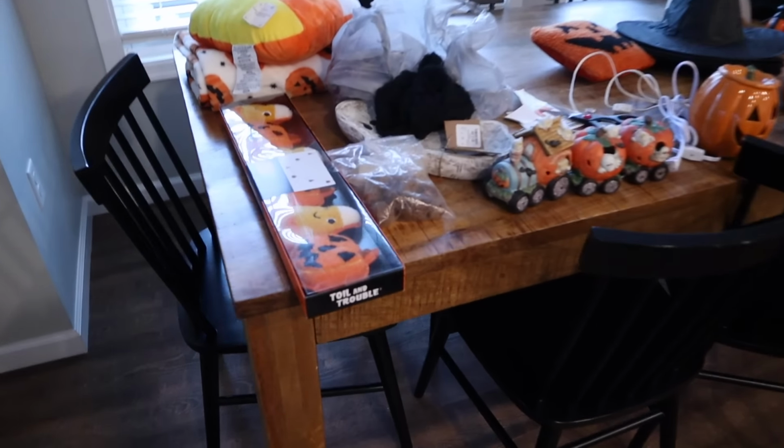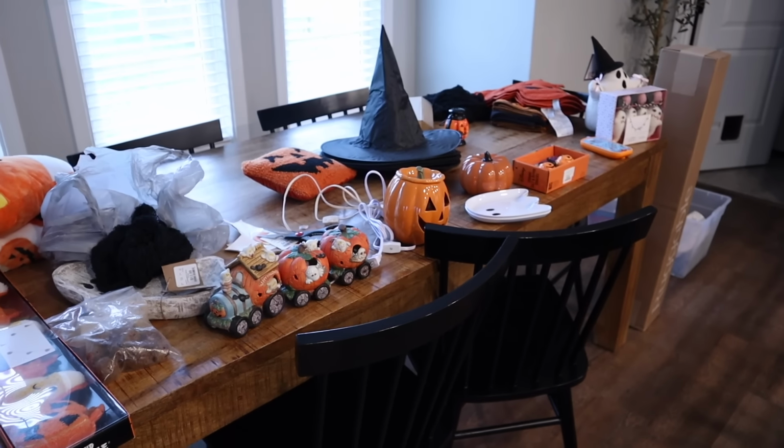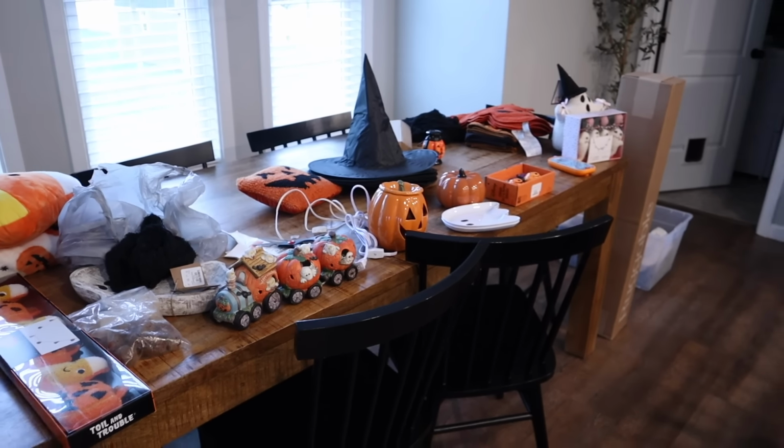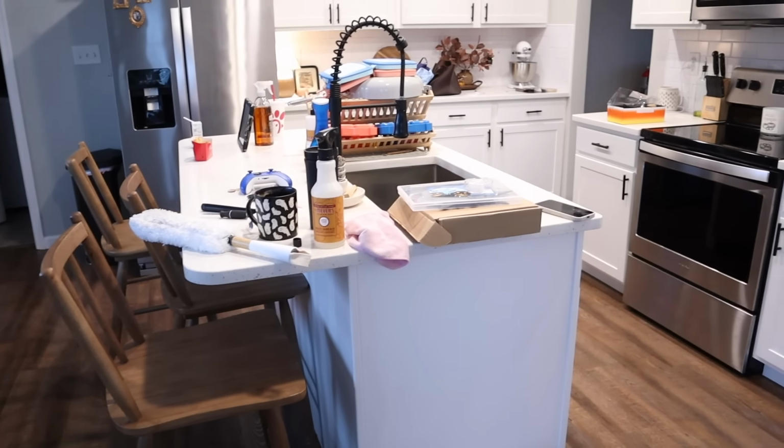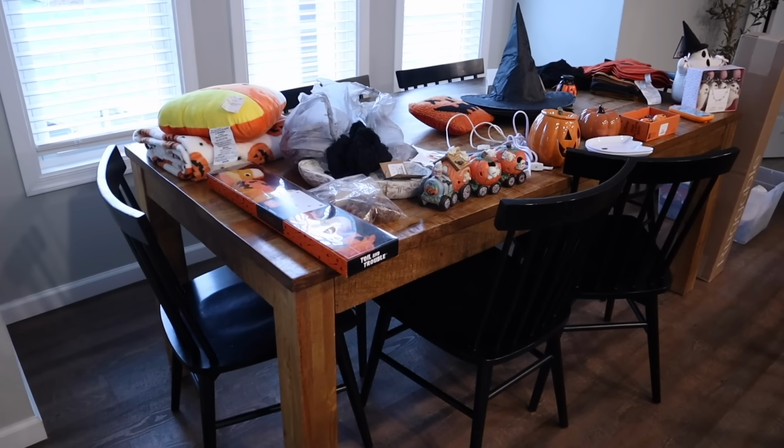A lot of this is for Barrett's room, which I will be doing very shortly, but for the kitchen, we're gonna keep it simple. I think I'm only gonna add a couple of things in here. So we're just gonna get this cleaned up first, and then I'll add in little touches here and there, and then we're gonna move to my son's bedroom and get some decorating done up there.